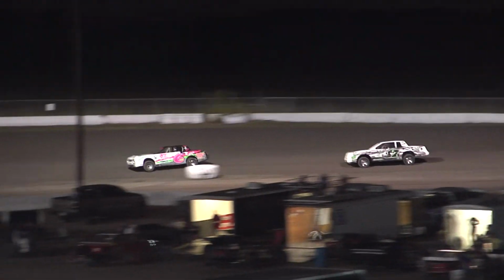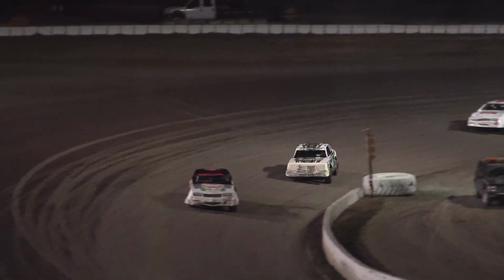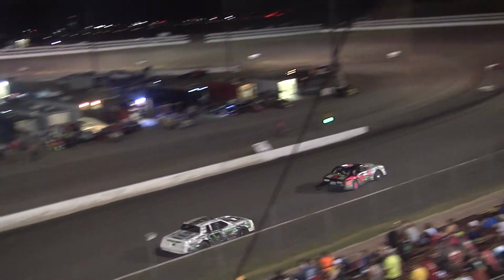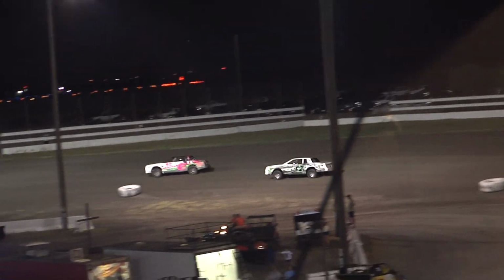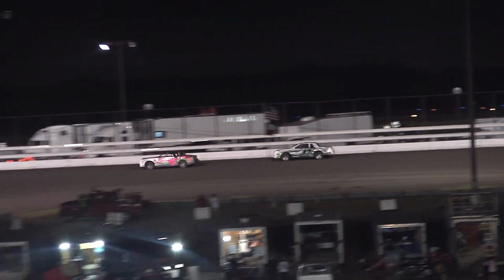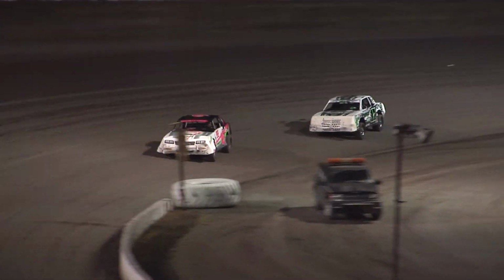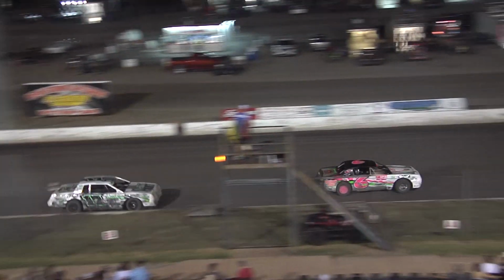Jeff Jones continues to lead, but right there in second, Tommy Davis Jr. in the 17. Tom Lorenz in the 84 runs in third. B.A. Jensen in the 123 in fourth. And rounding out the top 5, the 17T of Dustin Thomas. Problems for the 123 of B.A. Jensen. He pulls it off the track, takes it up to the wall over here in turn number 2. Caution on the speedway. Caution on the speedway.